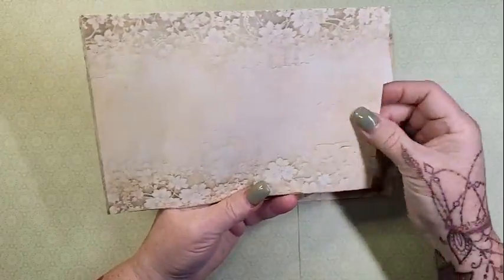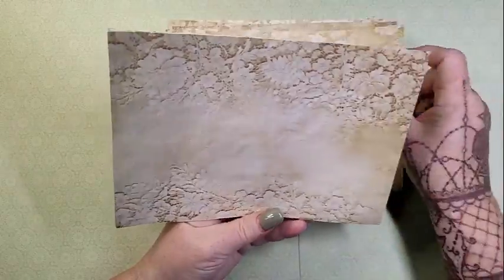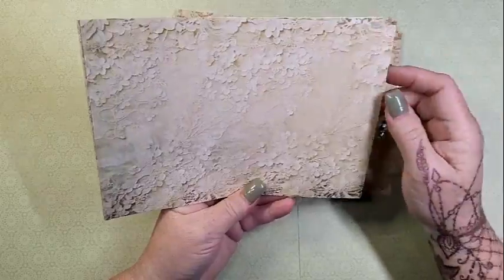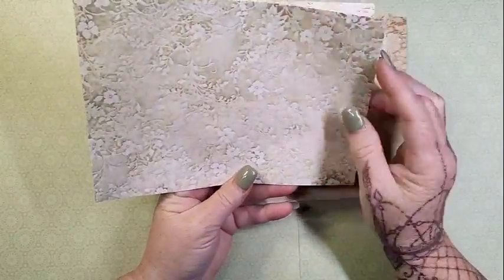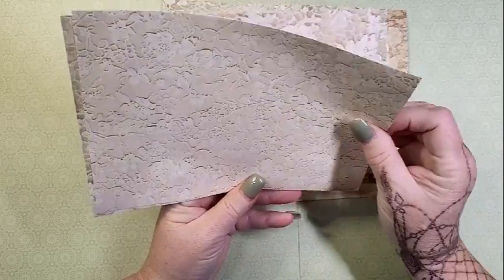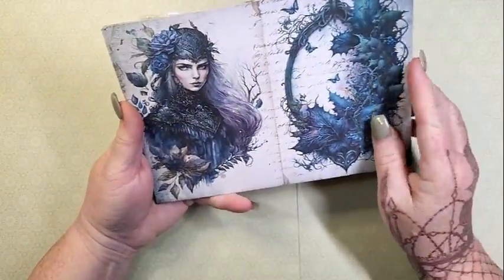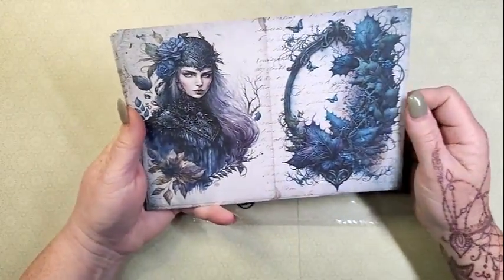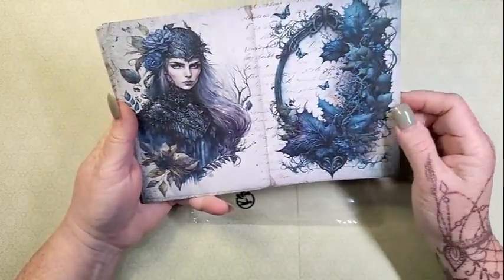Oh, let me measure these real quick. These are about 8 1/4, not quite 8 1/2, by almost 6. So I love this kind of a medieval, what do you call a female warrior? I don't know.